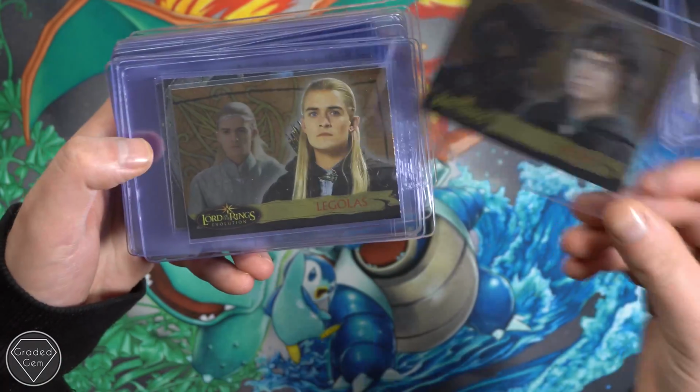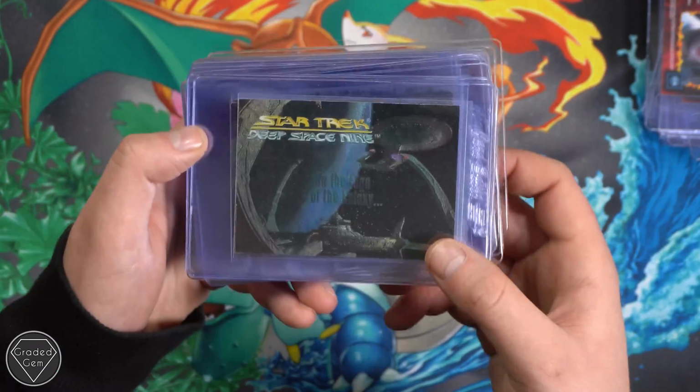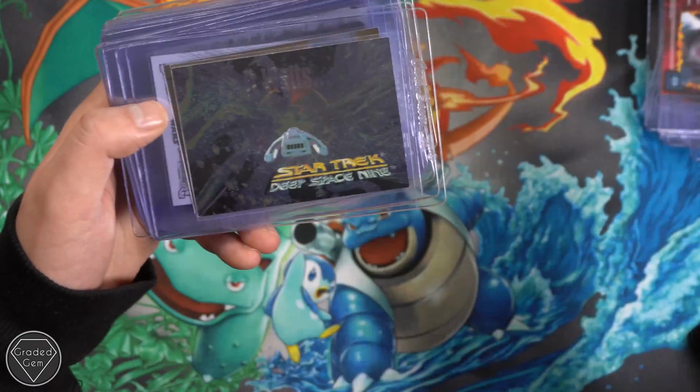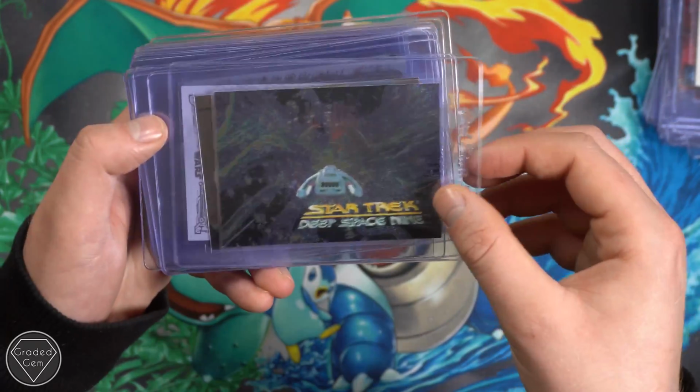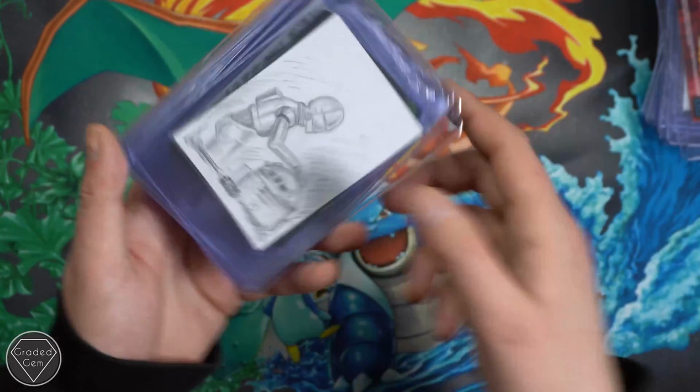Lord of the Rings Evolution cards now. So we've got Frodo, Legolas. My mom was a big fan of Lord of the Rings, so I've watched all of those plenty of times. Star Trek Deep Space Nine, and the fact they're good films as well. Didn't read the books, though. I think maybe a bit too much for me. Gandalf, not that smart with the different languages.